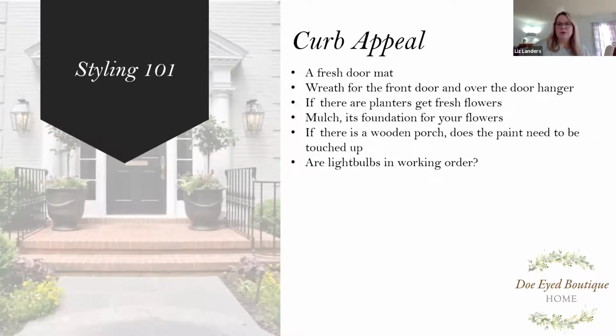Obviously, now you can get all that on the internet, but when you're physically at the house with a homeowner and you're getting into that lockbox, they are taking in all that curb appeal right up front. So you always want to make sure you have a cute, fresh doormat, something welcoming, possibly one that says hello, a wreath for the front door, and a wreath hanger to go over the door. If there are planters like there are in this one, go ahead and get fresh flowers and put them in it.